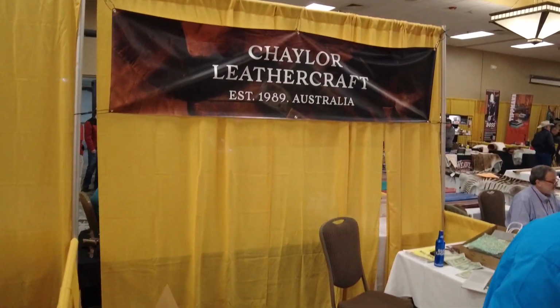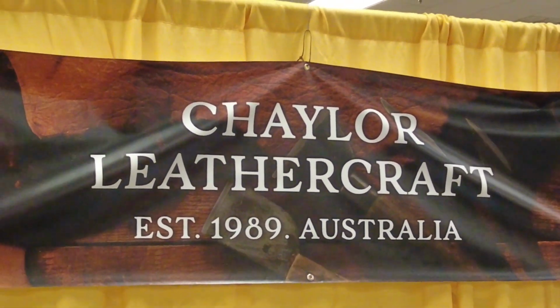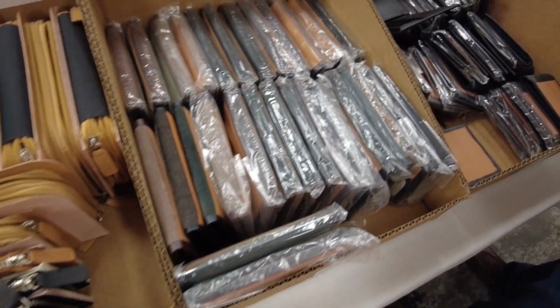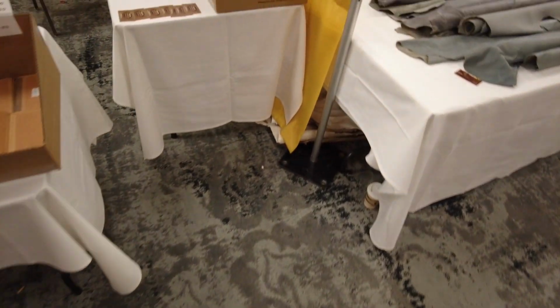Shaler Leathercraft out of Australia makes really, really high quality interiors for wallets and things like that, where you can buy the interior, like this, and then cover it with your own tooled leather or however you want to make it. Their stuff is very high quality. It's probably the best ones that you can buy readily made.